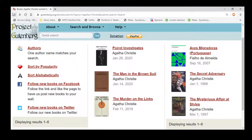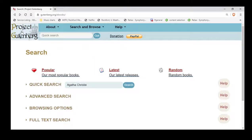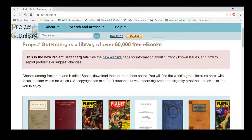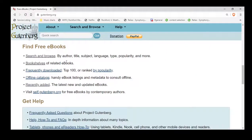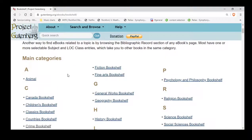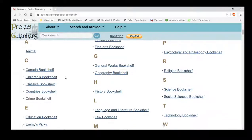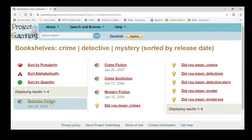Now I'm going back to the home page. You can get back to it by clicking on there. What I pretty much showed you there somewhere is the bookshelf. See, there's bookshelves here. But here I do the crime bookshelf. Okay, you notice I showed you detective fiction, how I did it from The Man in the Brown Suit.